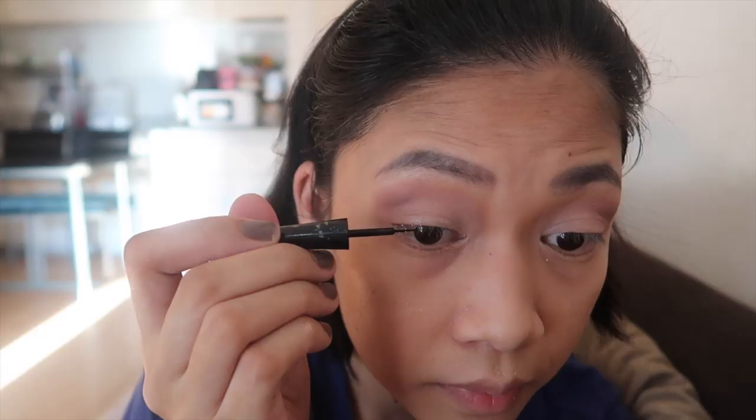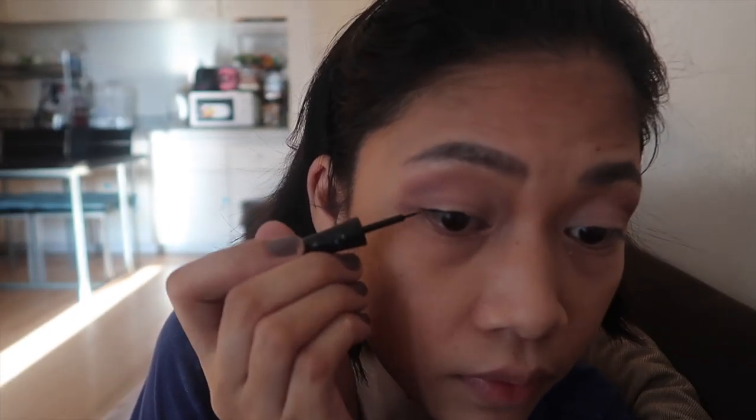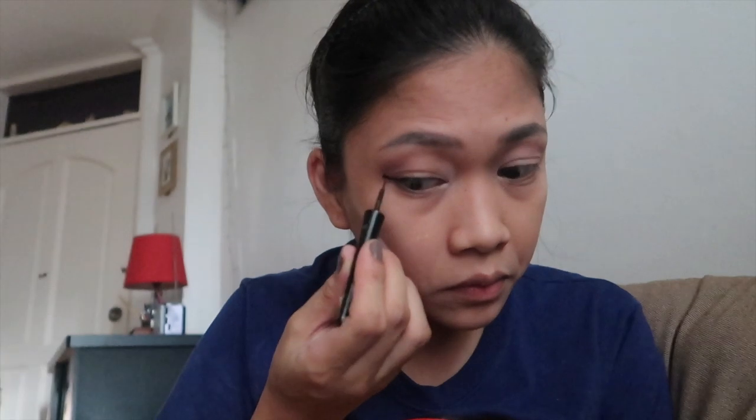For the liquid eyeliner, I'm using Hyper Glossy by Maybelline to put it on my eyeliner here.